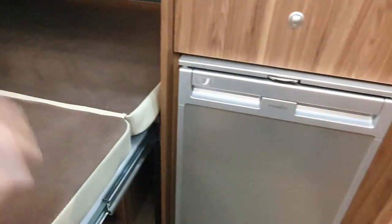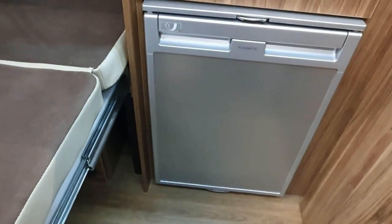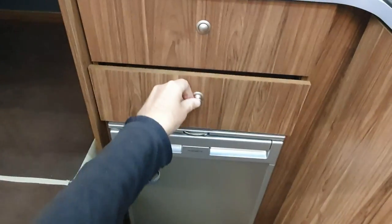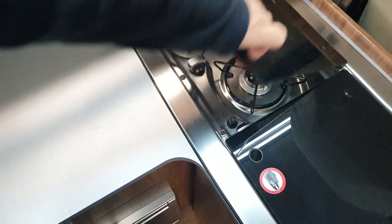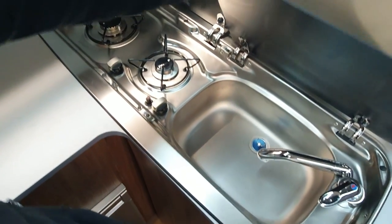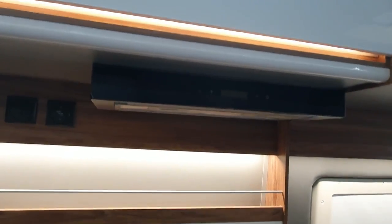There's the ladder. But before you have a look at the ladder, let's have a look at the kitchen. So we've got this Dometic two-way fridge, or electric fridge as I prefer to call it, because electric, well, gas is three-way. And we've got some drawers here for the kitchen as well. Right, here, workspace for the kitchen and two Dometic burners, plus sink, and here we've got an extractor as well above the kitchen.